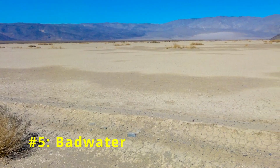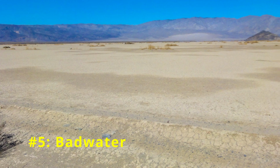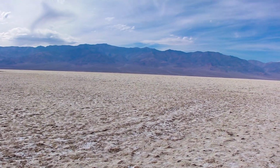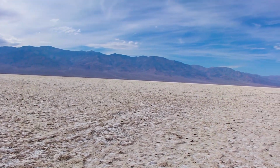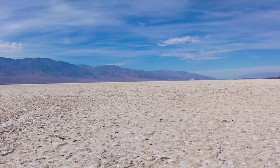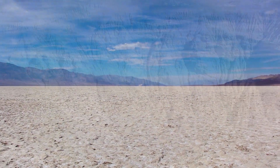Number 5, Badwater. The lowest point in the USA at 282 feet below sea level. This is the image most think of when you picture Death Valley. It is dry, it is hot, and it is a must-do stop.